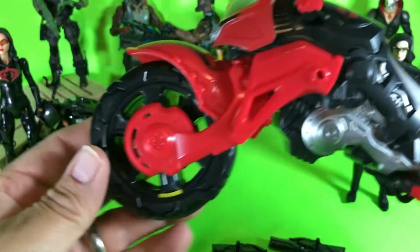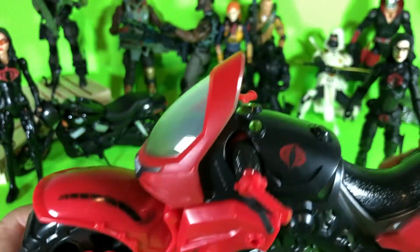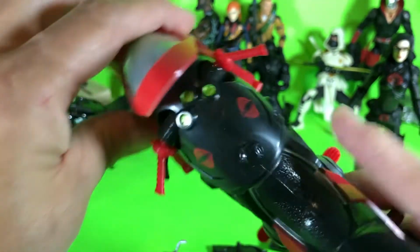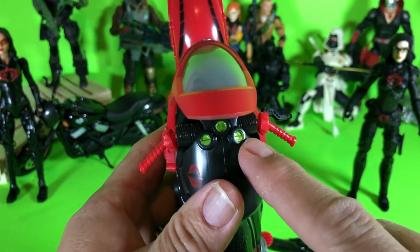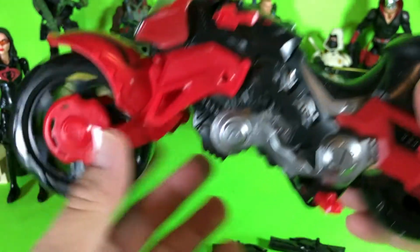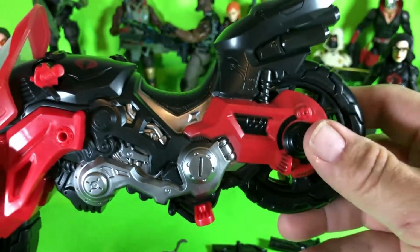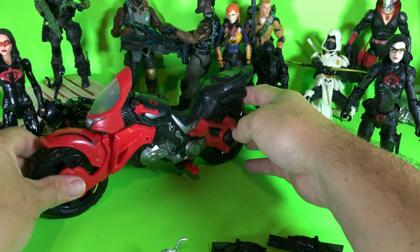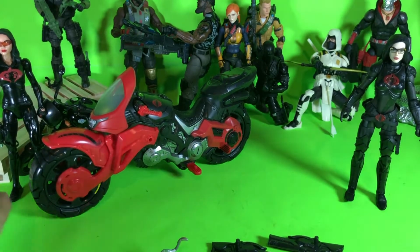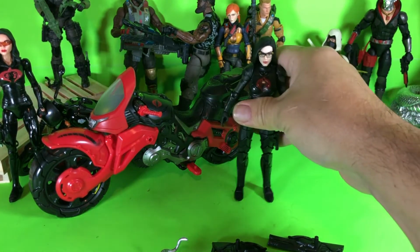And let's just take a look. It's got these free spinning wheels, which are nice. As I said earlier, the front wheel has a free movement in there, which is kind of neat. It's got the Cobra logos on the gas tank. It's got these odometers and stuff like that, which is kind of neat. It's got detail in the motor, and it's kind of long, but the size of it looks good. And the other cool thing about this bike is the wheels, being flat, stand up on their own. So I think that's really kind of cool.